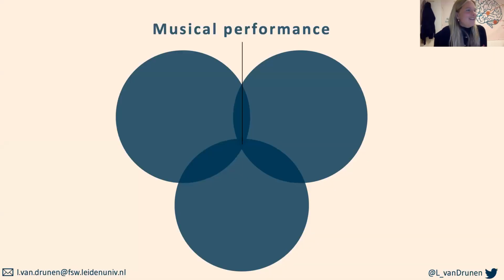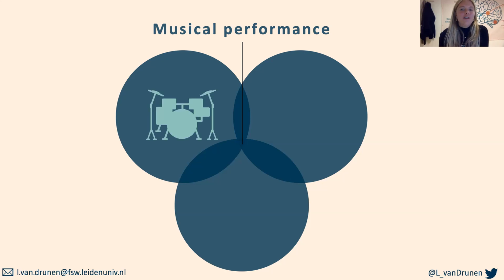Well, they became experts through intensive training, but also in combination with some genetic predispositions.